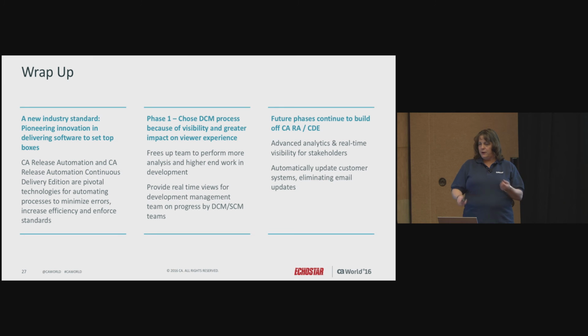So pioneering innovation is, we're just moving forward. We're innovating, we're growing, we're expanding, we're taking processes and minimizing errors. The most frustrating error is when you get everything into test and they come back and say, well, your approval document says this, but your other document says this. We're getting rid of those.